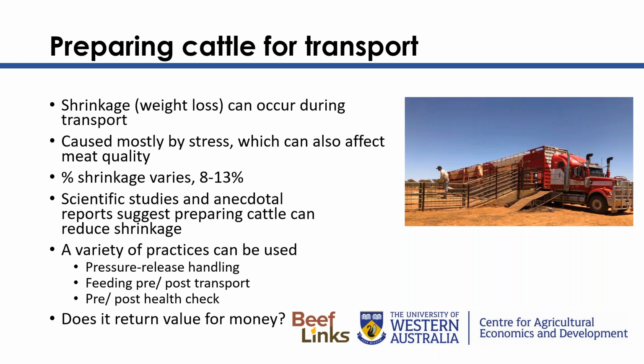So that's great. There's things that you can do to reduce animal stress, to improve the condition of your animals by the time they reach markets. But does this return value for money? Is this a worthwhile exercise to go through? Because it's time consuming, there's some element of learning involved in how to do some of these things, and there are certainly costs involved. So is it delivering the benefits that you need?